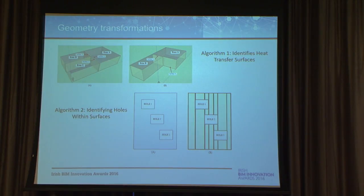So I've given an example here of just a heat transfer surface up on the top left in the case where the zone is actually removed, the second image. Okay, we encounter a number of different problems. The first one is holes in particular surfaces. If we look at this particular algorithm 2 case, we see that if that was in elevation or cross-section, those holes would probably represent windows or perhaps even doors if they extended to the bottom. And that's not an issue.